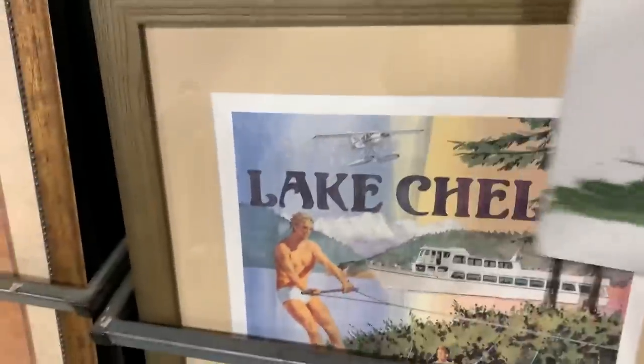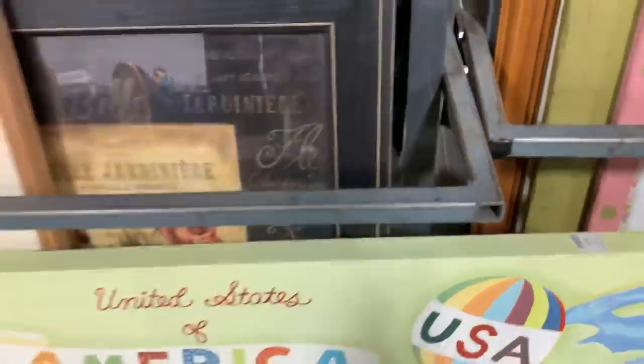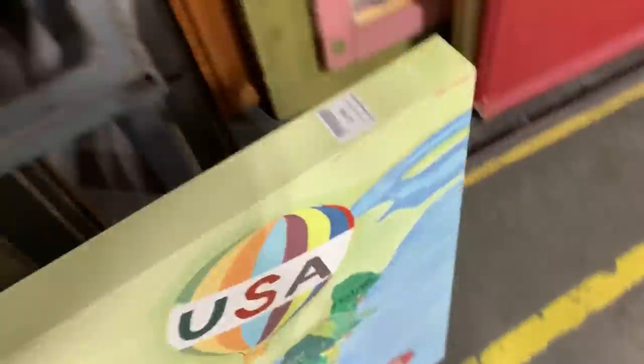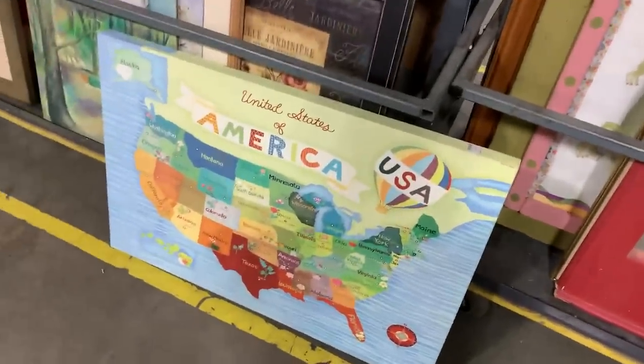This is cool. That's cool. Oh, the United States of America. Oh, this is cool. Cool. Cool. It's $8. I think these are all priced separate. That looks cool. I gotta go get my cart and I'll meet you at the next bin.